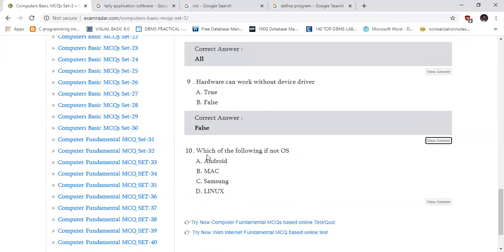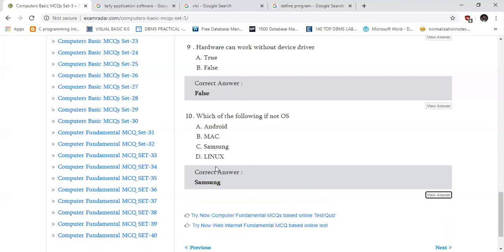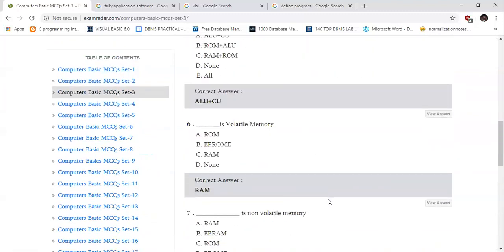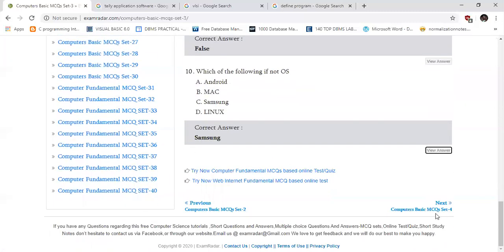All right, number 10, which of the following is not an operating system? Samsung. Samsung is a what? This is a phone. It's a brand. Yes, pretty much. So that's the obvious answer, because everything else is an OS. All right, so I think this is the third set. We're on to the fourth set.